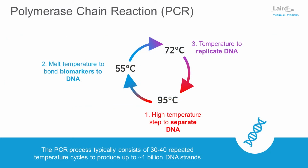Typically, PCR requires a series of 30 to 40 thermal cycles to create up to 1 billion DNA strands. In the first step of the thermal cycle, the temperature is increased to 95 degrees C in order to separate the DNA strand. The temperature is then lowered to a melt temperature between 50 to 65 degrees C, at which biomarkers bond to the DNA. Finally, the temperature rises to 72 degrees C so a copy of the DNA can be sequenced.